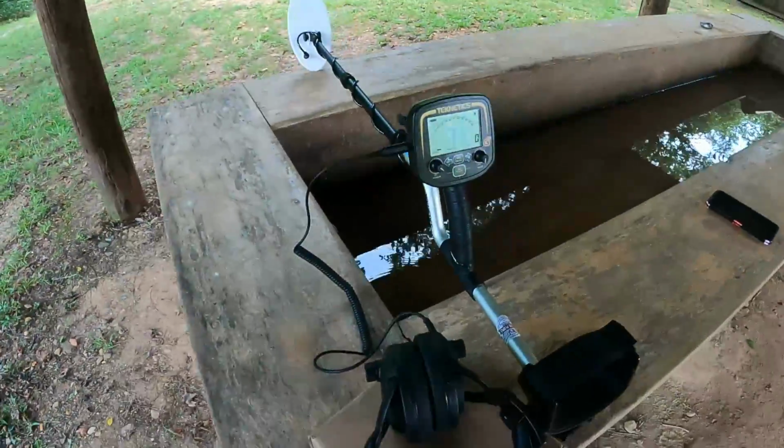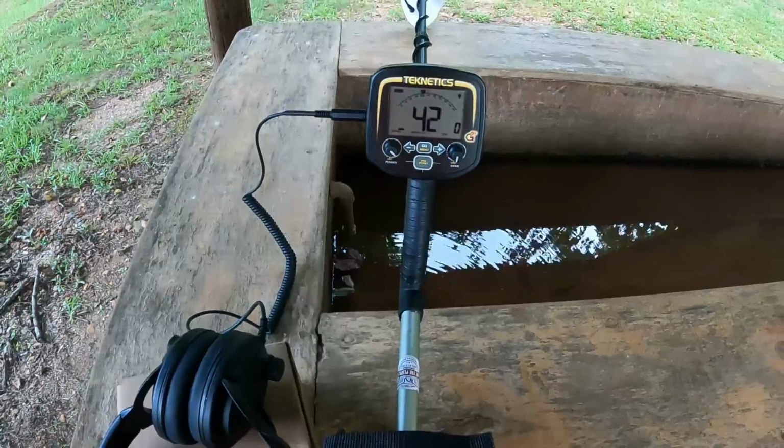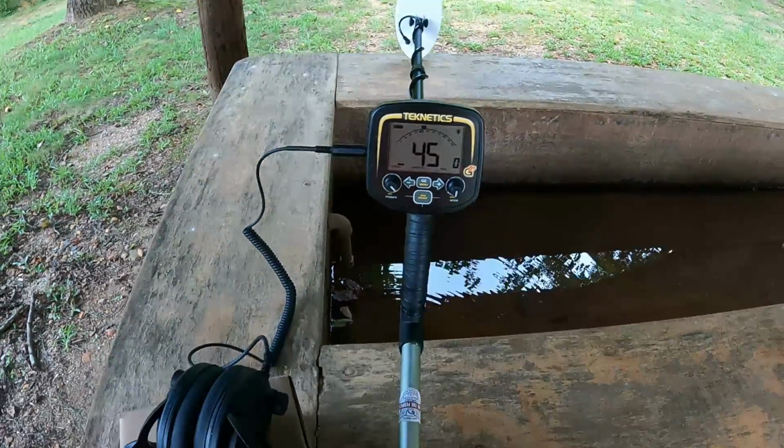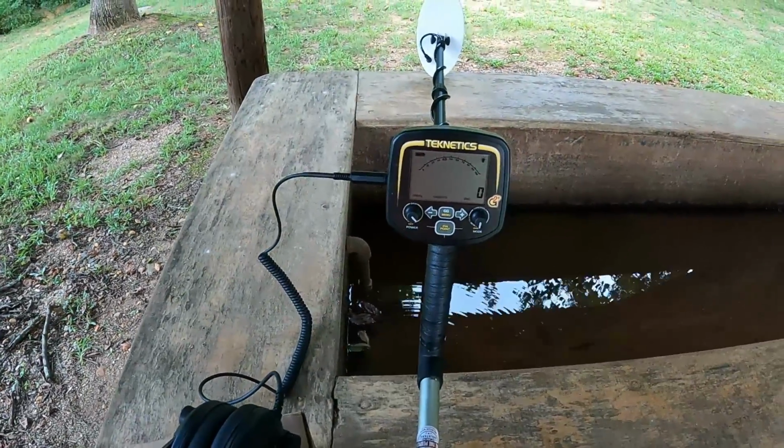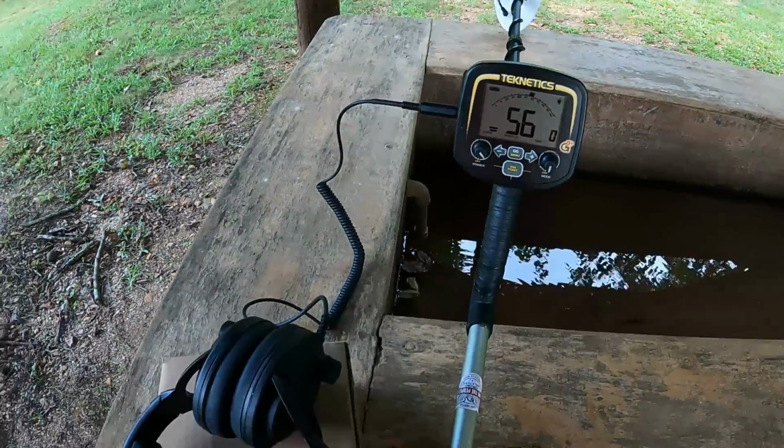Now, I don't hunt with headphones when I'm filming because I want you guys to hear what I hear. And very likely many times in some places that costs me targets, but I want you guys to hear what I'm hearing. But with this machine right here, in my book, it's a necessity for the G2 Plus by Technetics to wear headphones because it has such a faint audio for really deep targets.